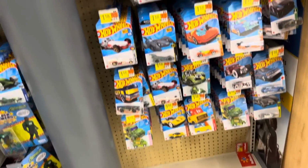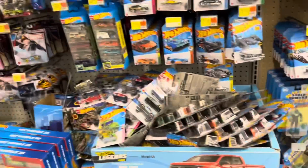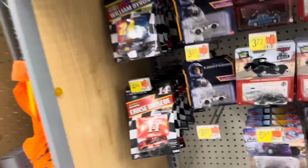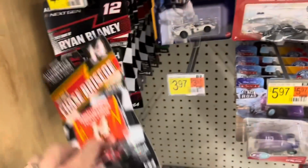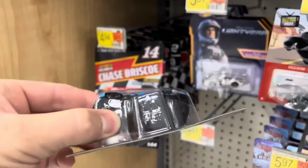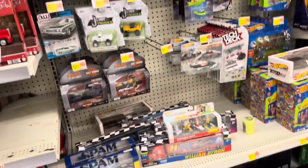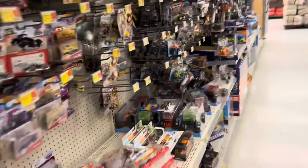I brought a cart. I don't normally bring a cart, but I brought a cart today. So that's good if I have a cart. Let's see, anything else before I start digging? No moving parts, no Matchbox, no monster trucks. We do have a new wave, and it's a dud. Okay, and no. All right, sweet. So it's just Hot Wheels today.